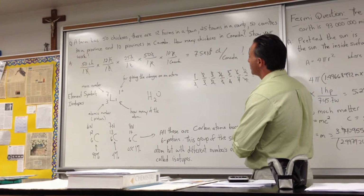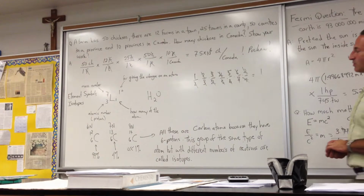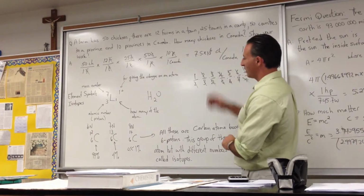That's showing you how to set up your units properly. That's called dimensional analysis. When you set up your conversion factors, it's a very useful skill in chemistry.